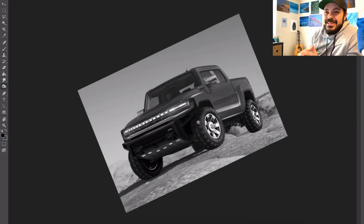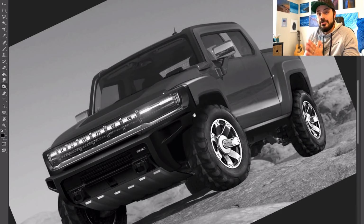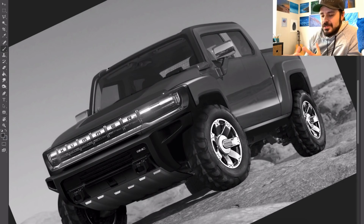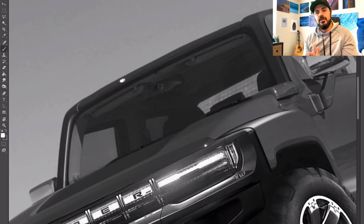And honestly, I think the entire design and engineering teams are having so much fun with this project because it's something completely new and it combines two very different worlds in a very interesting package.